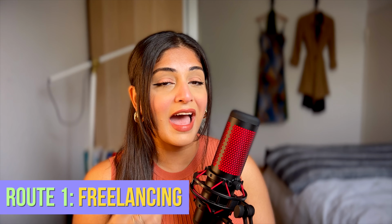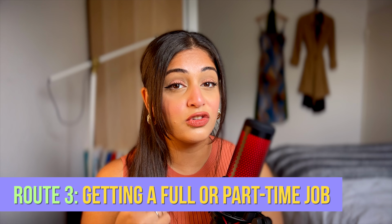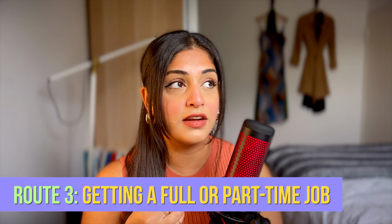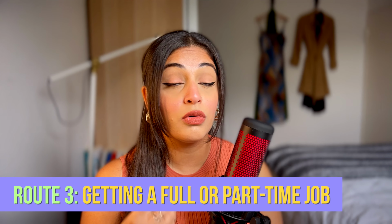The next route that you can take is a little bit more high risk, and that would be to try your hand at actually getting a job within a health tech company. And whilst this is a more risky route, it's truly the only route that will give you the most in-depth and realistic experience of what it's like to work in a health tech company. And although it's risky, there are definitely ways for you to mitigate that risk so that you can come back to your medical career if you wish to do so.